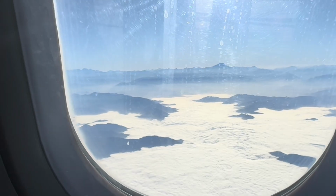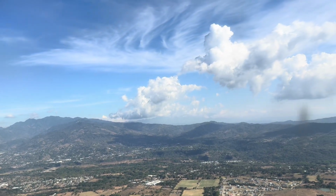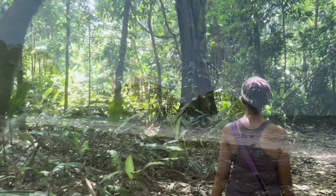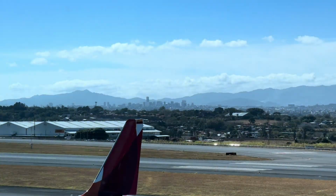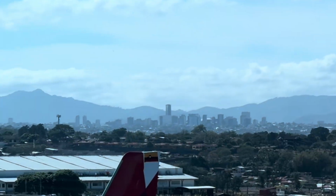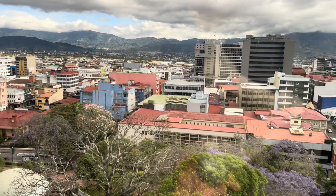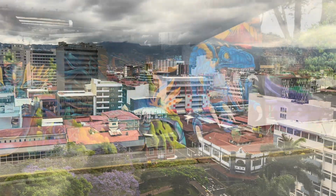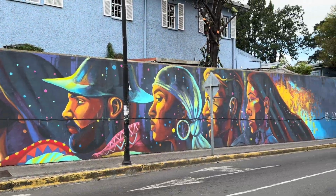San Jose is home to about 350,000 people, or about 7% of Costa Rica's population. Visitors in search of beaches, rainforests, and wildlife might skip San Jose altogether, and the most they'll see of it is from the airport. With so much tired and utilitarian architecture, most people wouldn't describe downtown San Jose as beautiful. But there are some beautiful things and cool places to check out.